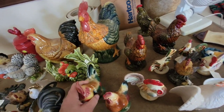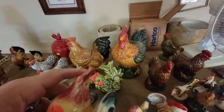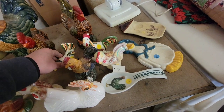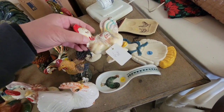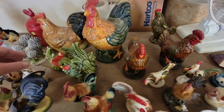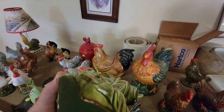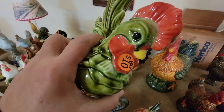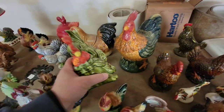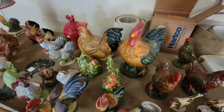Got Raoul Copley, got a chip. It's chipped. It says a pair, but we don't know where the pair is. Let's look these over. Okay, I'm gonna look them over off camera and see.